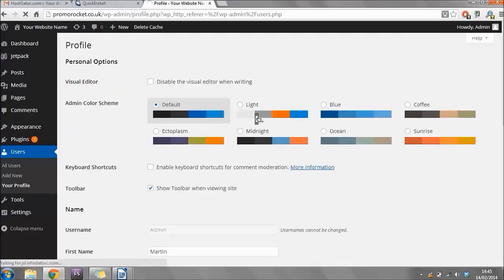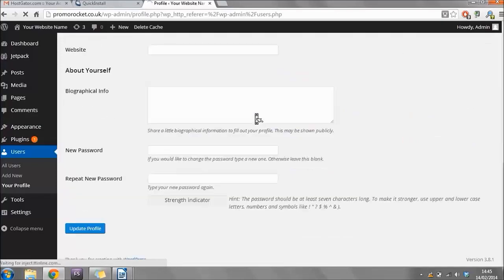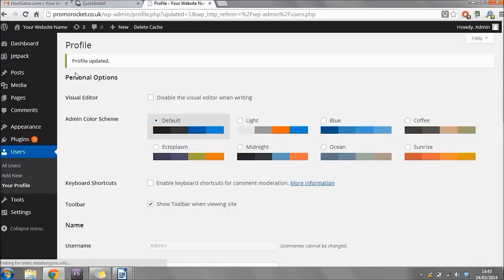and then if you scroll down to the bottom, you'll see here it asks you to enter your new password. So just enter your new password in here and then repeat it again here and click update profile. Now it says profile updated and your password's now changed. To get back to where we were before this, just click on the top left where it says dashboard.